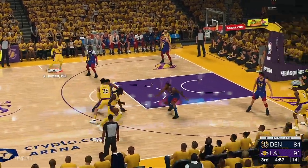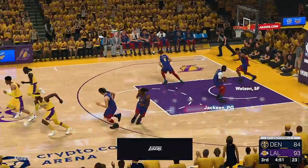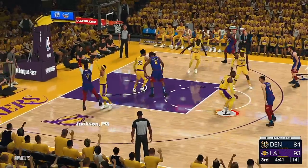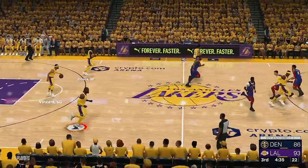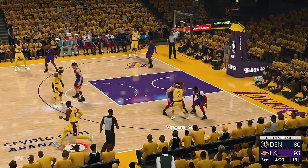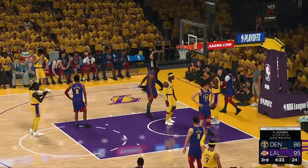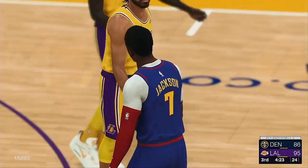Pass to Prince. And the shot goes. And he gives up some size inside, but makes a great adjustment on the finish. Yeah, you can give up some size, but that shows you how fearless he is, willing to attack the basket no matter who is in front of him. And Jackson doesn't back down from anyone, even when the defense is right on him. Pass to James. And it goes. As the official calls the foul, count it, and he'll shoot one more at the line.